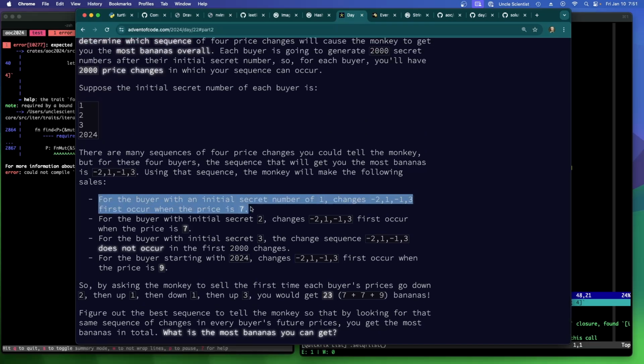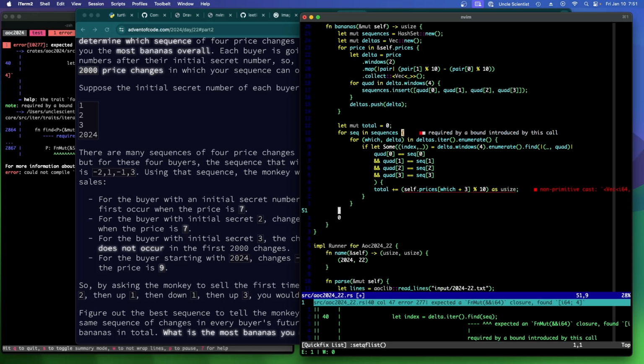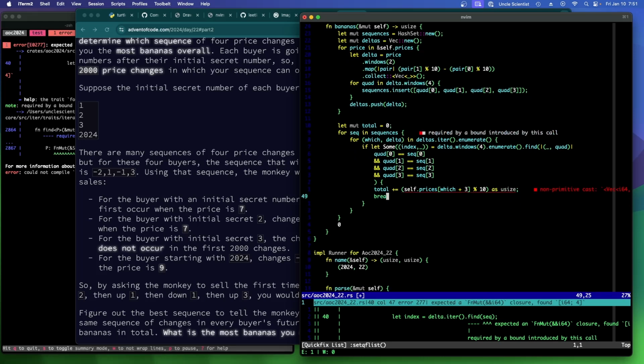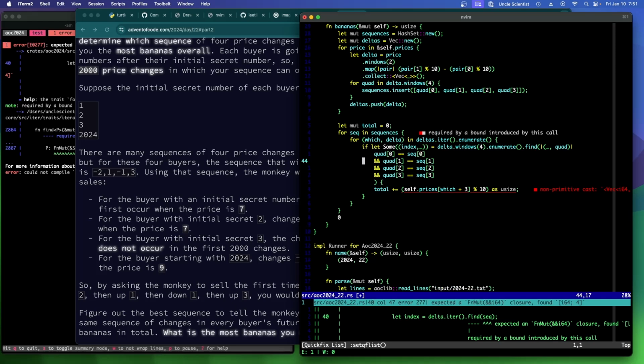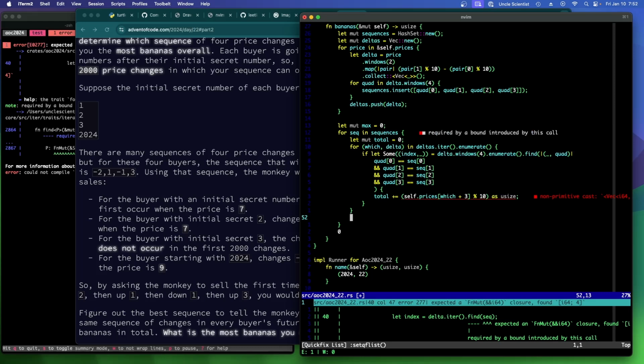The buyer with the initial secret number of 1 that changes -2, 1, -1, 3 first occurs when the price is 7. Okay, so we'll see. Total plus equals this as U size. And then break. No, we only care about the first one. Oh yeah, that's fine. And we care about the maximum that we can get. So max is equal to max total max.